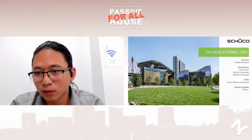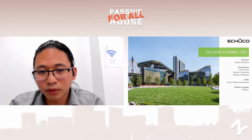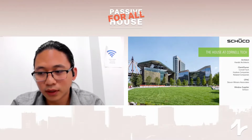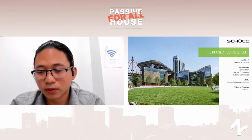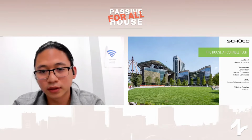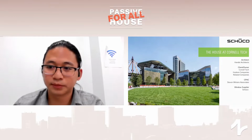Next is the house at Cornell Tech. For this project, we supplied the AWS 75 window. Now, a while ago, we presented to you the AWS 75 terrace door. Just like that terrace door, our 75 window is not Passive House certified, although it was applicable to this project, mainly due to the climate zones and being able to hit the Passive House targets for this project.